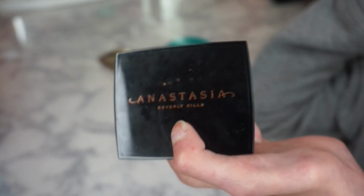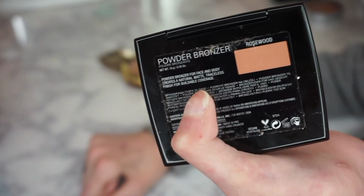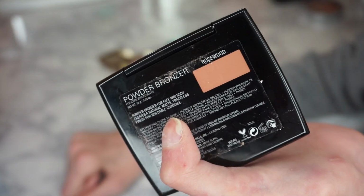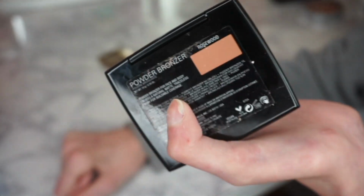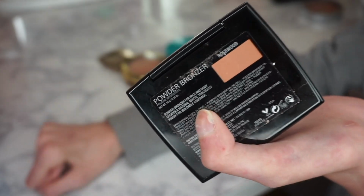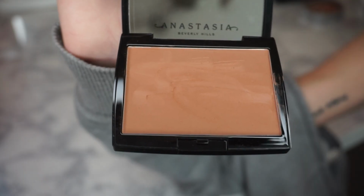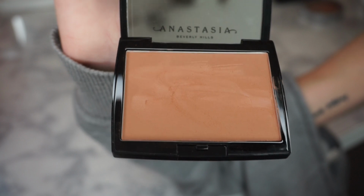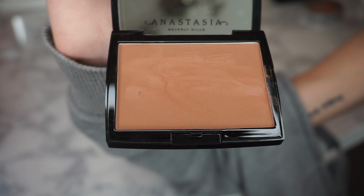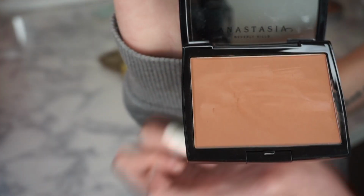Here's a newer bronzer by Anastasia that just came out, I believe a couple months ago, and I got it in, I think it was the lightest shade that they had. Either that or it's the second lightest, and it's called Rosewood. It is just a beautiful pigmented bronzer. Now, because it is so pigmented, you definitely need to have a very light hand when using it. And I mean light, like tap it in and then dust off the excess. It's a beautiful, beautiful color, but it is harder to work with in my opinion.